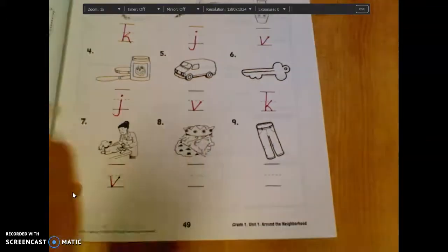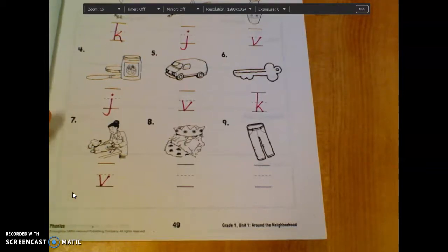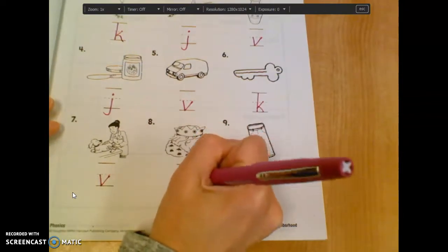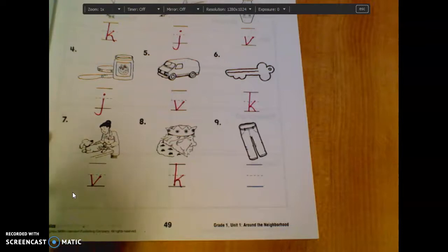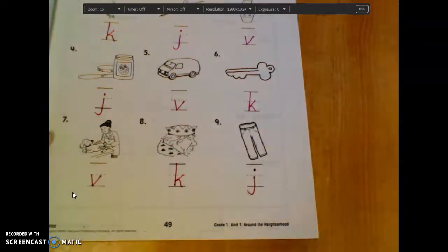Seeing the veterinarian. Number eight. Caden? A king. What letter does that start with? K. Good. And the last one, Owen. What'd you say? Jeans, is that K, V, or J? J for jeans. Good job.